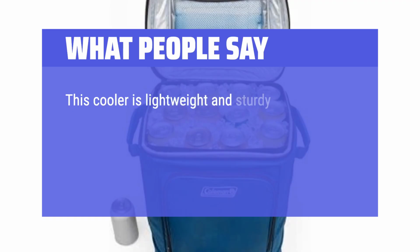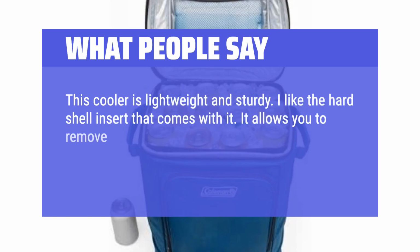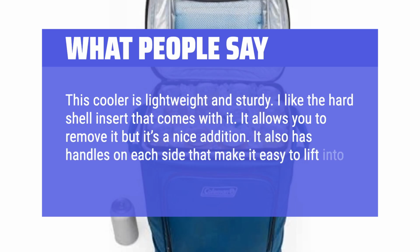This cooler is lightweight and sturdy. I like the hard shell insert that comes with it. It allows you to remove it, but it's a nice addition. It also has handles on each side that make it easy to lift into a trunk or back seat.